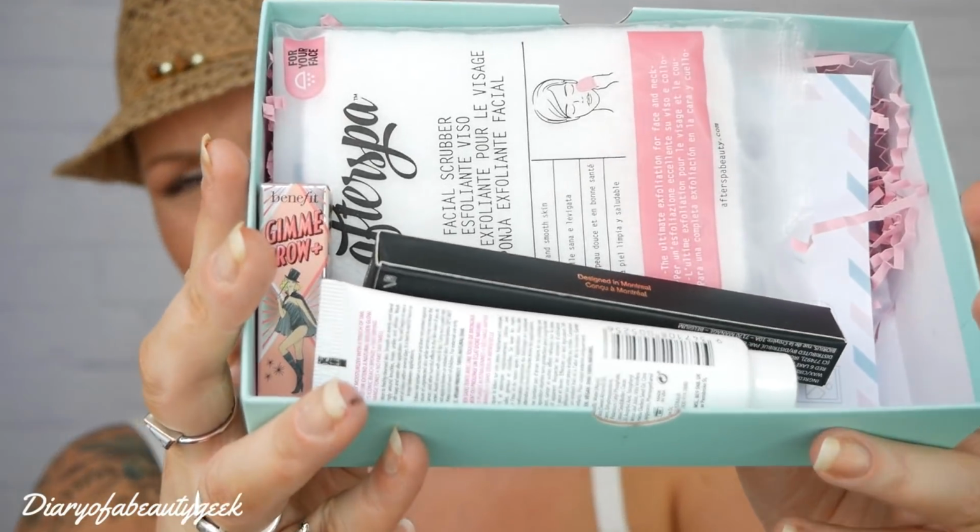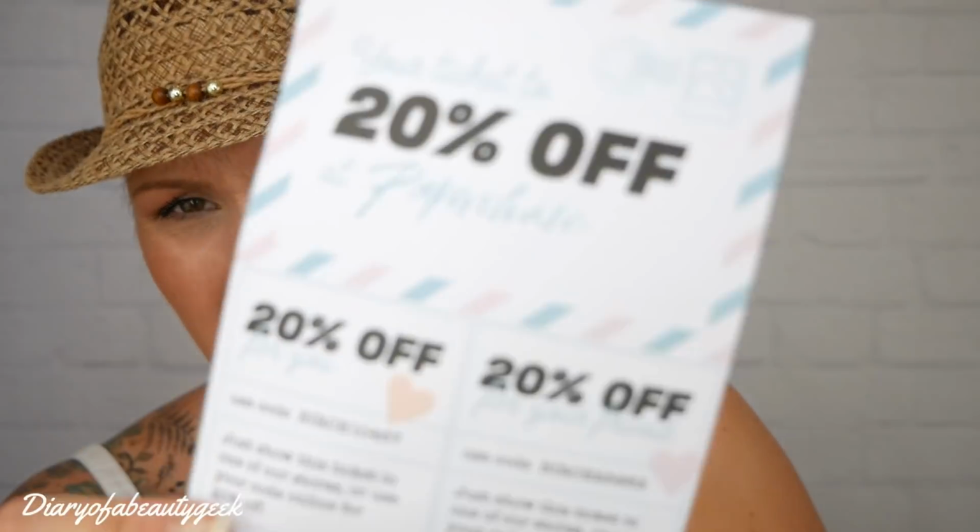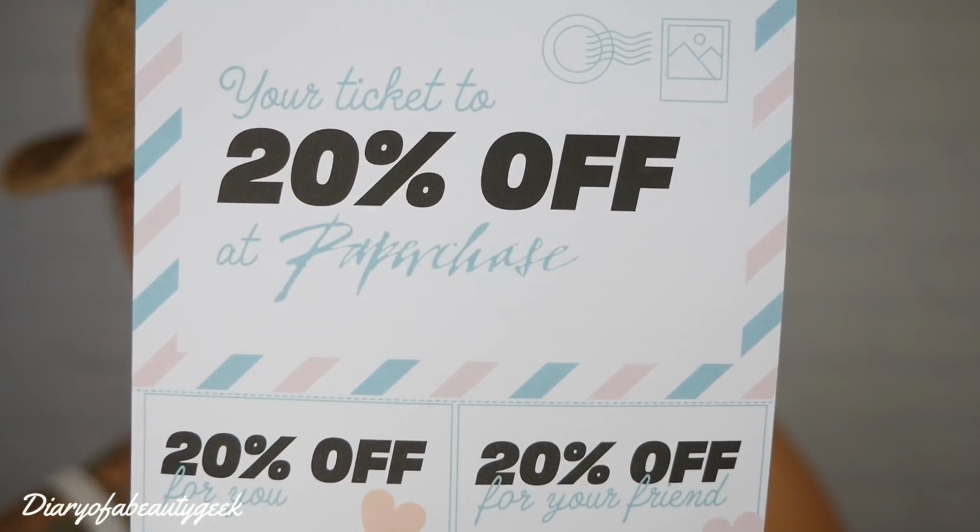There's mine, give you a quick sneak peek. I just realised I haven't even got a card. Normally you get a little card in here and it tells you everything about the products and how much they cost and whether it's full size, sample size, etc. But I haven't. There's nothing in there. I've got a little leaflet and it's all to do with Paperchase and it's got money off vouchers there if you're interested in Paperchase itself.